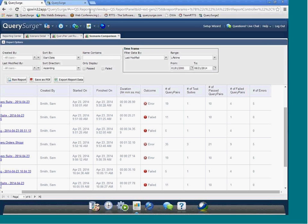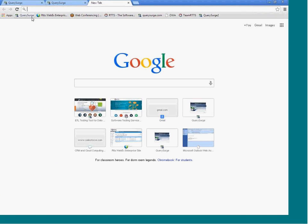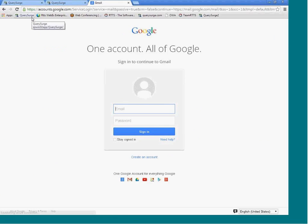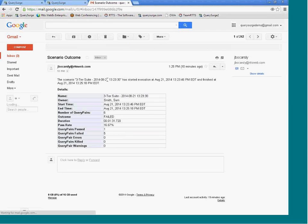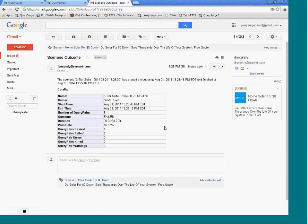I'll also just mention parenthetically that we've got reporting available that goes out by email. So if you want to give team members reports on QuerySurge executions, you can craft a custom email that contains the data that you want. Everything you're looking at in this email, the text as well as the precise data, is customizable, and you're able to create any kind of email that you want.